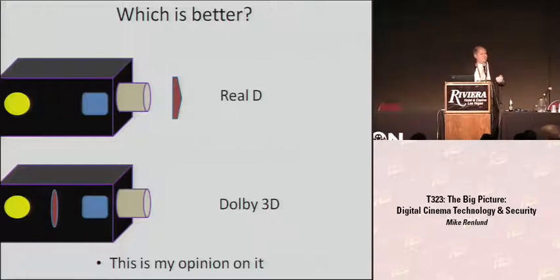Dolby 3D is back inside the projector, just forward of the lamp and right behind the DLP engine, which is where all the magic happens, so by just changing light, you're really affecting the outcome of the image. So I think that Dolby 3D is a much better solution, and I, for one, used to get headaches. I go to a Dolby 3D show, I'm perfectly fine.